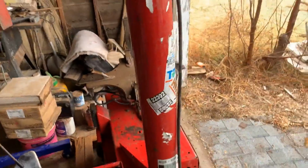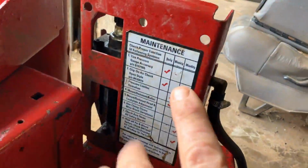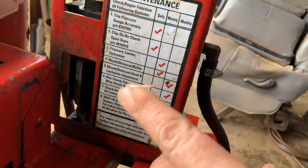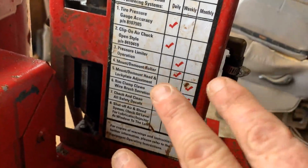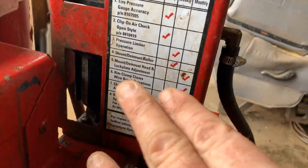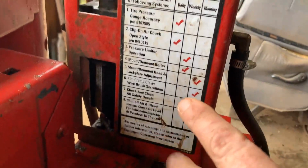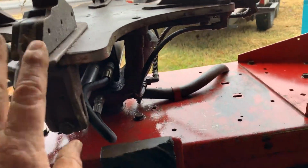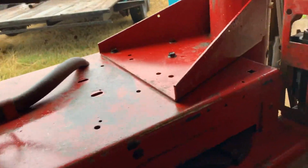Nice. All right. Well, let's give this the once over. Look here. Maintenance. You got a maintenance list. So daily, you want to check tire pressure gauge accuracy. And it gives you a part number. Clip on air check. I don't have one. Yeah, I do have one. It's not that one. Pressure limiter operation, that's probably something you don't need on this machine, but check it weekly. Mount and dismount roller. I reckon, is that what that is? Probably fine. It's just got a kink line here and there. It'd be all right.